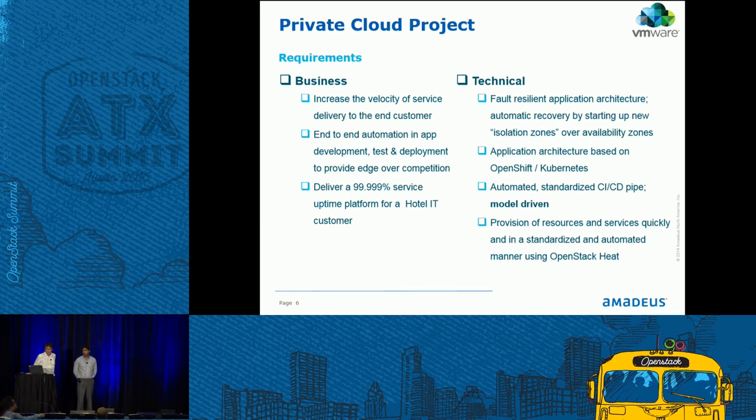So the requirements for the business, in general, we have to have a higher turnover. We have to be more satisfactory to our end users. They want services, resources now. They don't want it in weeks or months. They want it now. And also the CI/CD requirement of R&D and the uptime. That was the business requirement. I just mentioned it before.